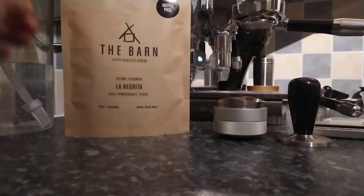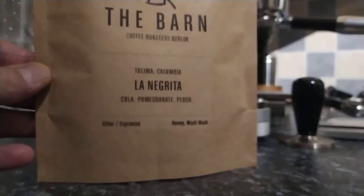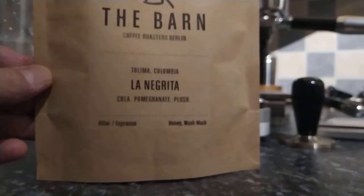So here's the front of the packaging. As you can see, this is a Colombian coffee, La Negrita, with notes of cola, pomegranate, and plush. Process is honeyed, and it's a washed, I think that's how you pronounce it.